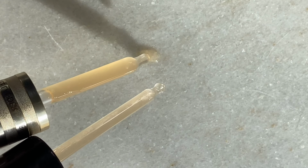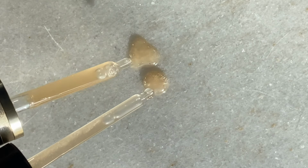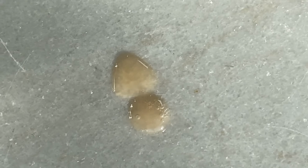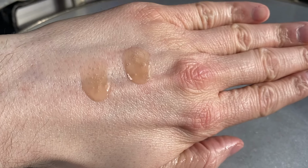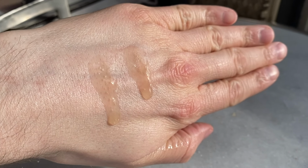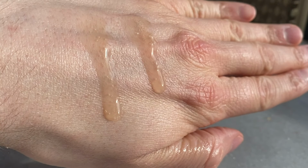Let's open these bottles up and talk about the formula. Now, I'm going to keep Estee Lauder on the left side of my hand here, comparing it to Missha, which is going to be on the right. In my opinion, they are strikingly similar. They are both the exact same shade of light gold color. They're almost identical. They're both a light fluid texture that's very similar. In fact, if I had my eyes closed, I don't even know if I could tell which one was which. I don't know about you guys, but I literally can't see a single difference. Not a single difference. Wow.